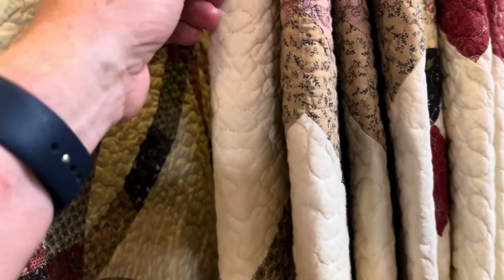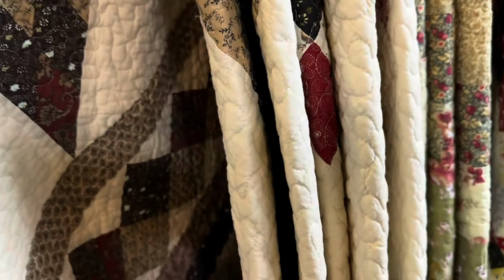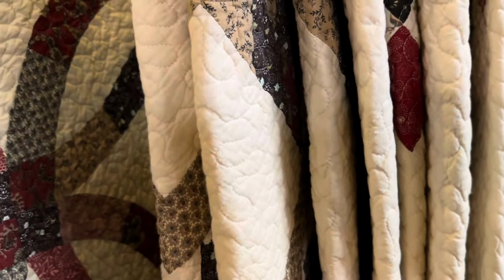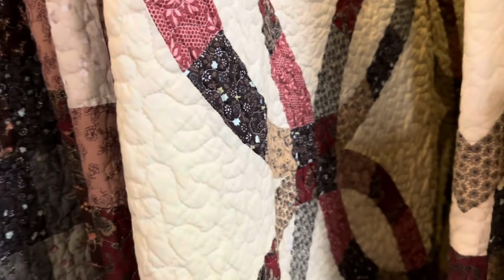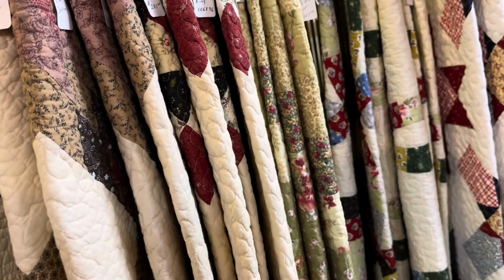I don't know if that's, it says half off here, like $299. So I don't know if that's the actual price or it's half off. I think that's probably the year. It's got to be, because there's no way a quilt's that. It says half off of. So I don't know. But quite a few here.